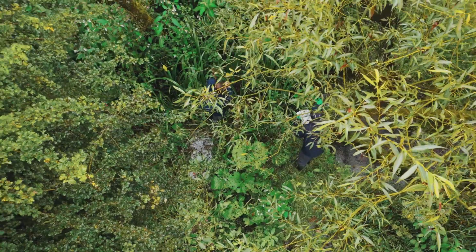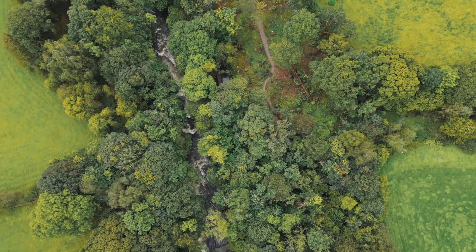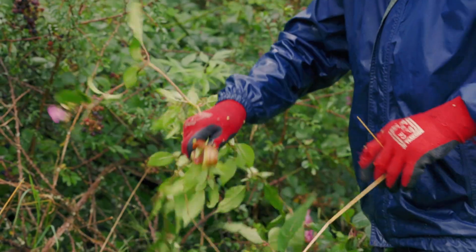Because we've had such a success in getting rid of it, we're really, in most areas, tracking down the last few plants. Really, to people just starting out removing Himalayan balsam, it can be done and it can be got rid of, but you do have to be persistent.